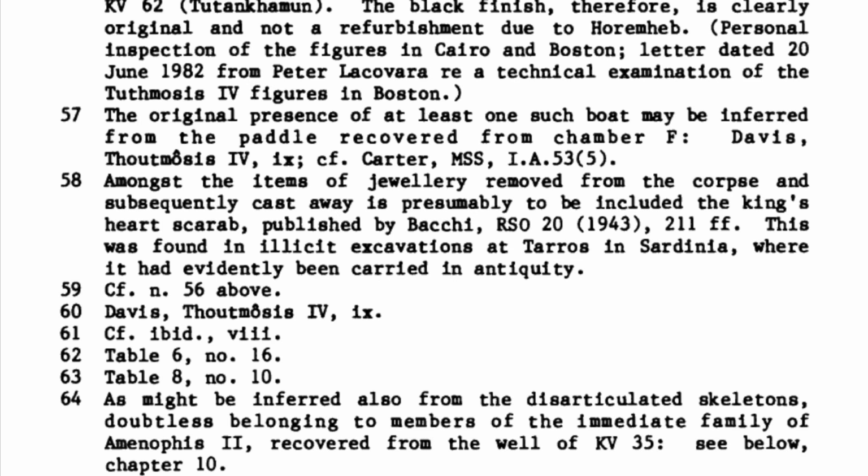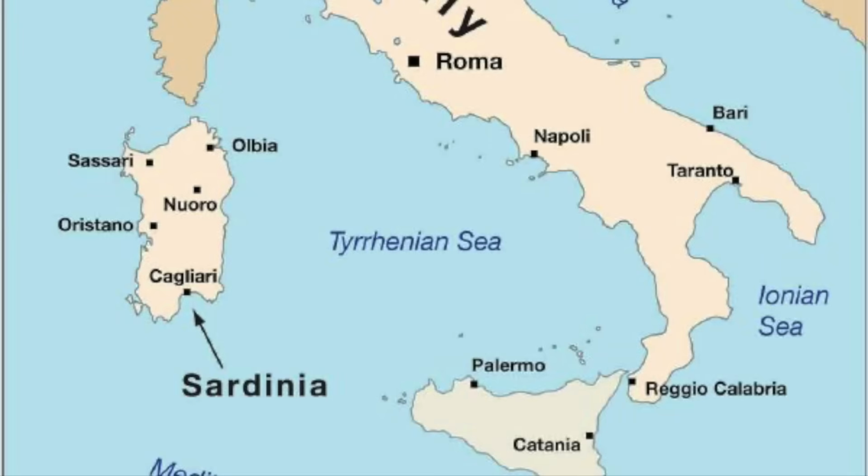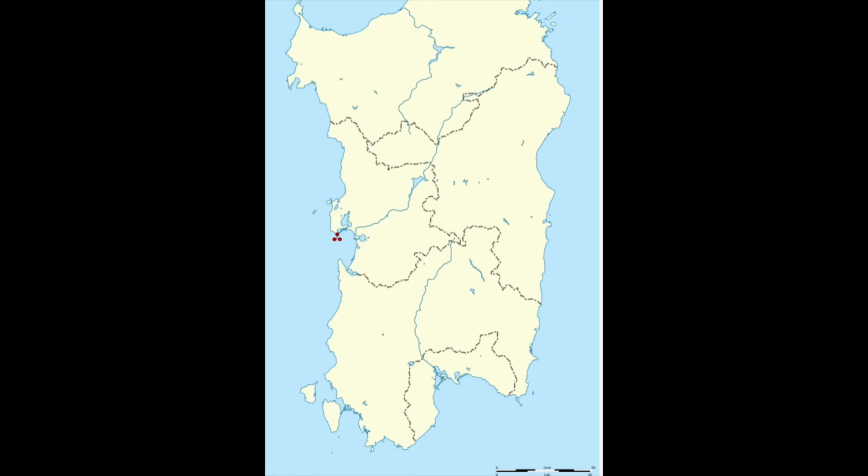It was the fact that Thutmose IV's heart scarab, which originally sat right on top of his chest on his mummy, in order to ensure that his heart didn't tell the gods about any potential sins he committed in life, was discovered in Sardinia. It wasn't discovered on his mummy, it wasn't discovered in his tomb, and it wasn't even discovered anywhere in Egypt. It was discovered during illicit excavations at an archaeological site called Tharos on the west coast of Sardinia.